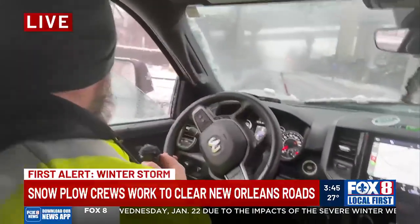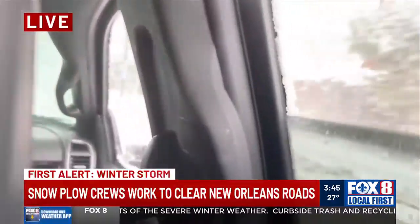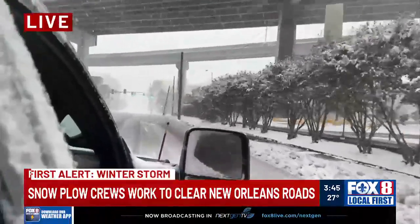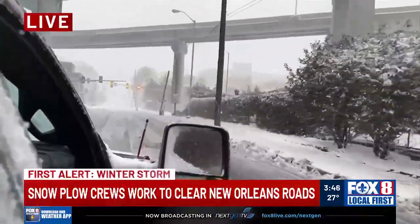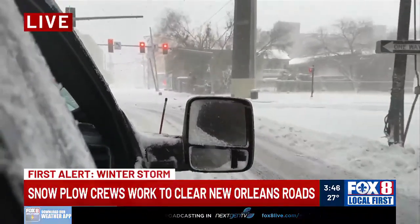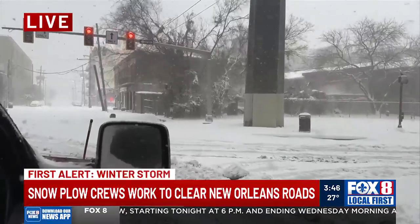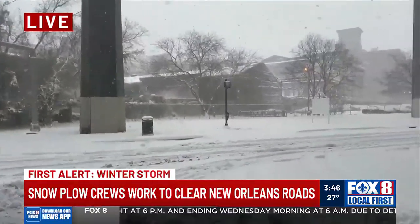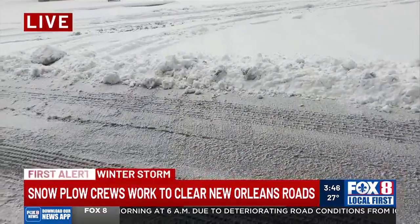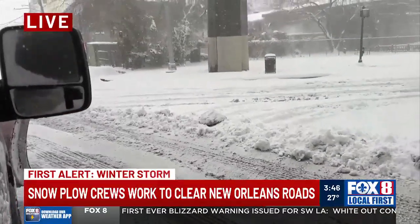Right. But our treated salt does have some calcium mixed into it, which allows it to be more effective at a lower temperature. Gotcha. So your traditional rock salt may only be effective until, I don't know, somewhere between 15 and 20 degrees, kind of depending on the weather. Right. Whereas when you mix in calcium, calcium chloride, that can be effective down into the single digits. Gotcha. Wow. And which it'll work wonders down here.